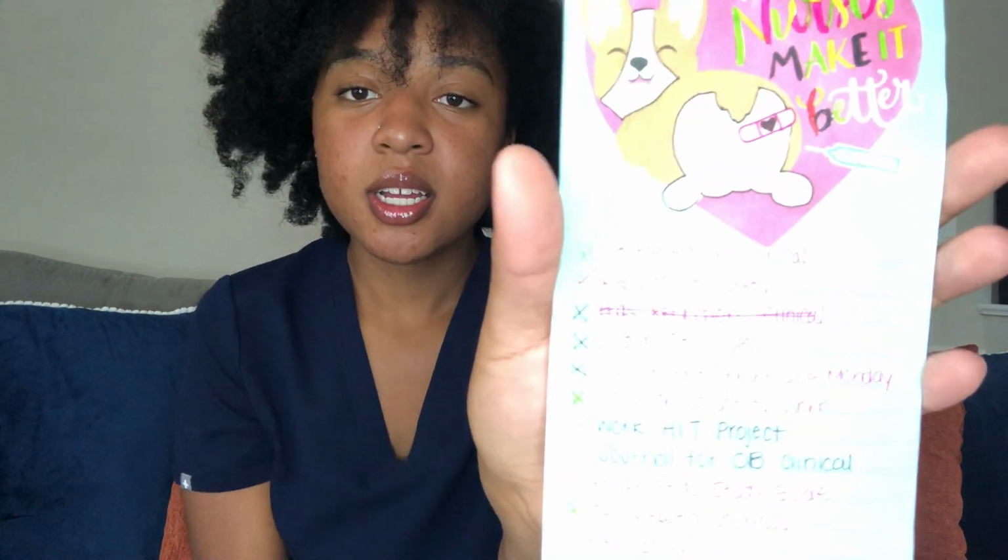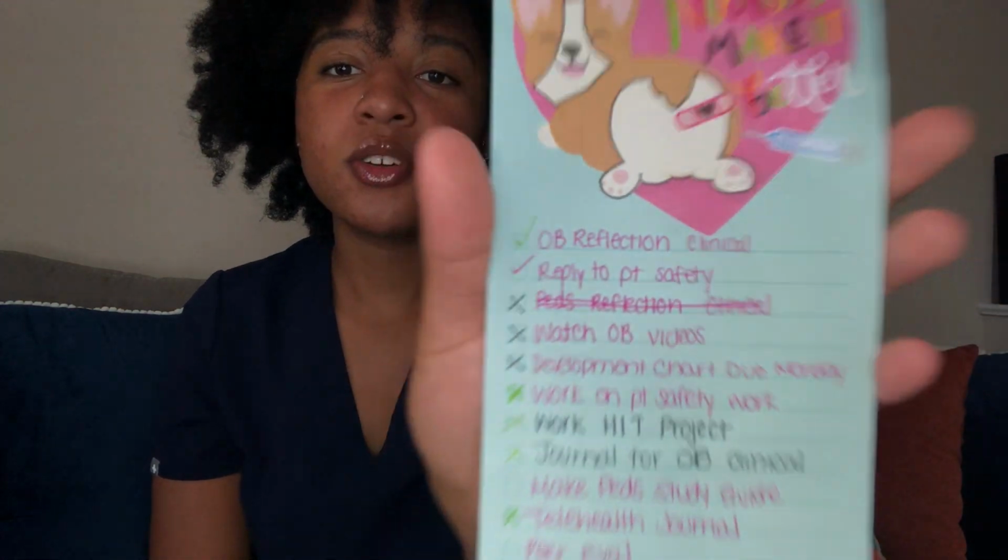So what I like to do is write out, for example, I had a labor and delivery clinical reflection that I needed to do. I had to work on some patient safety. I had to make my study guide, write journals, do evaluations for clinicals and things like that. It's a ton of things that you just have to do. Sometimes I even write eat. Let me tell you guys, nursing students sometimes forget to eat.